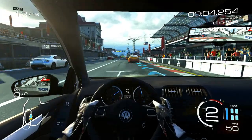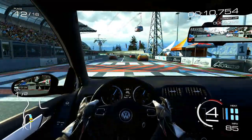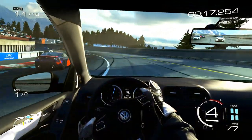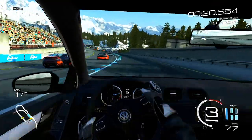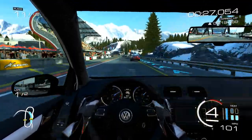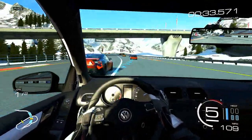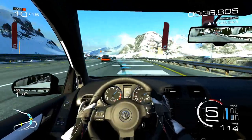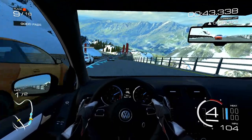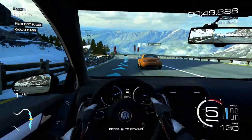Alright, let's do this. Blow past all these freaking ricers over here with my golf. Took that a little wide, but oh well. You're kind of supposed to follow this line right here. It tells you what to do. It kind of shows you when to brake and stuff like that, but I ain't about that life all the time. Take him on the inside. Yeah, that's right.